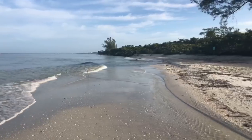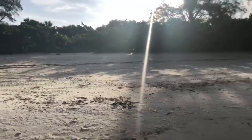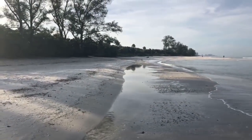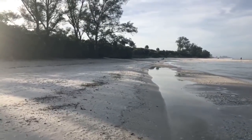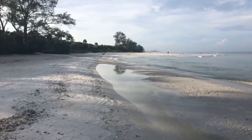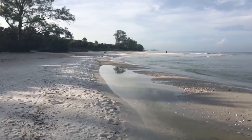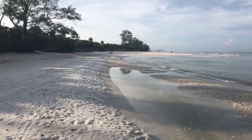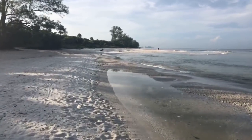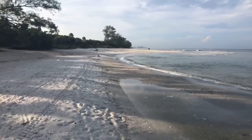Well, I'm going to turn around and head back, walk south. Maybe I'll catch up with our good friend Susan. She's another one of the great people that lives down here. She's back and forth from up north, but when she's here, she's checking in on Roy for us. Such great people that we have in this group. I'll tell you what.